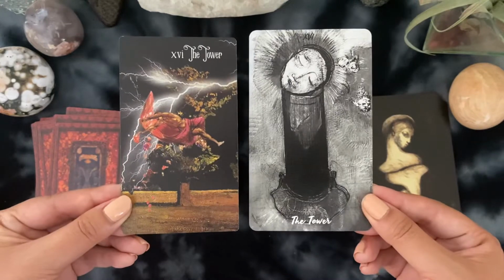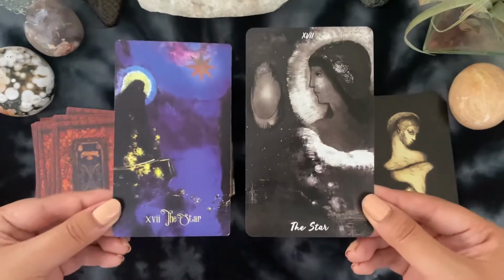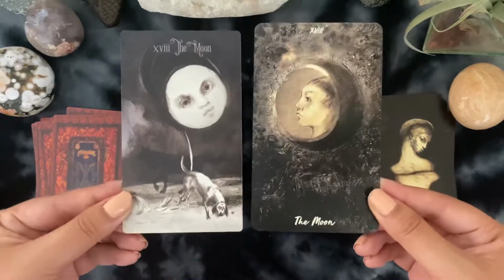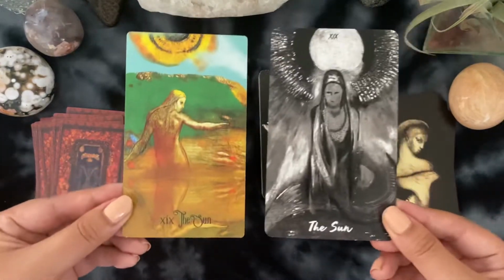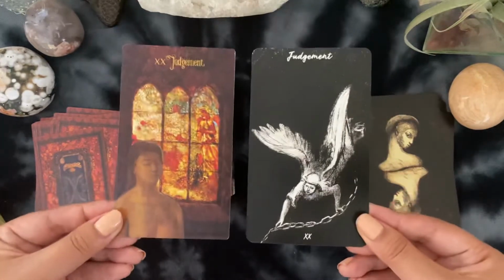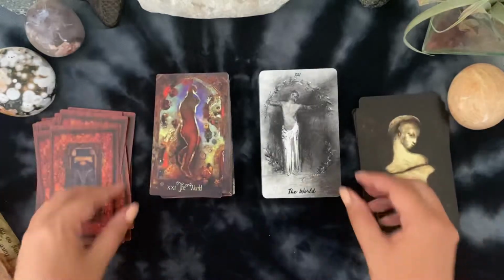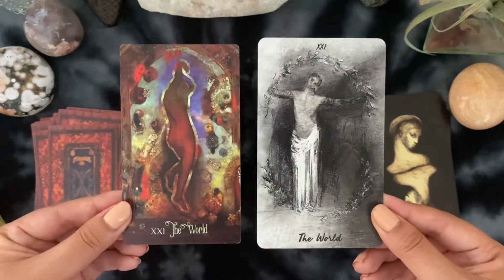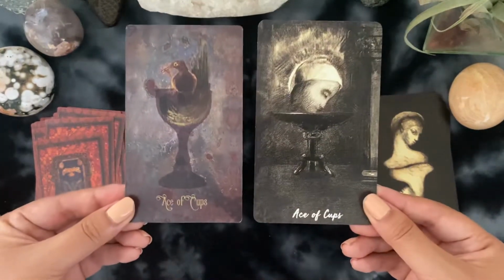The Tower. The Star. Moon. Sun. Yep, so here it is for Judgment, where in this deck it was the Devil. And the World. And I believe this one shows up in this deck as a Six of Wands, which is really interesting. Okay, so now we've got our cups.